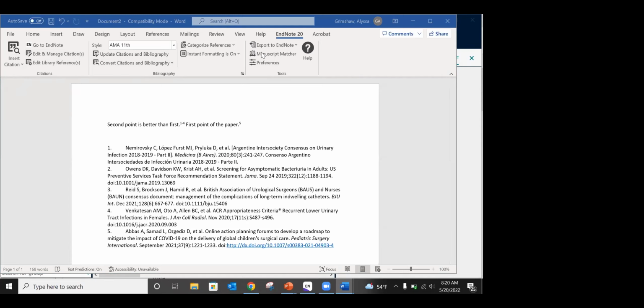Yes, I completely agree. No one should be writing a paper without a citation management software. And I do teach a full hour-long EndNote class. I'm happy to teach that to anyone that wants more specific skills. But in general, EndNote is super easy to use. You can probably figure it out on your own.